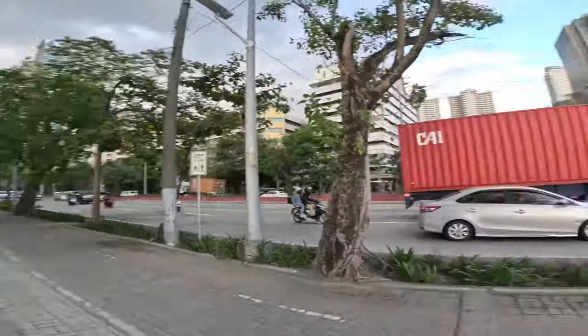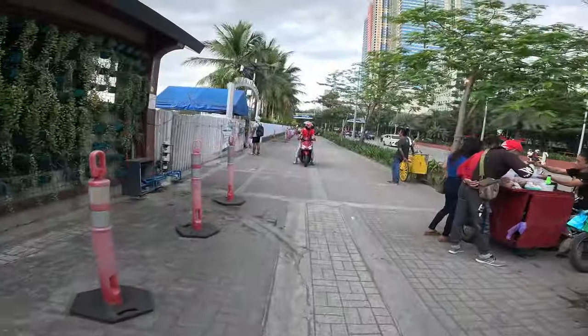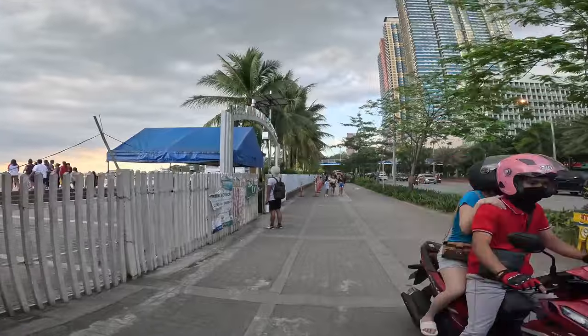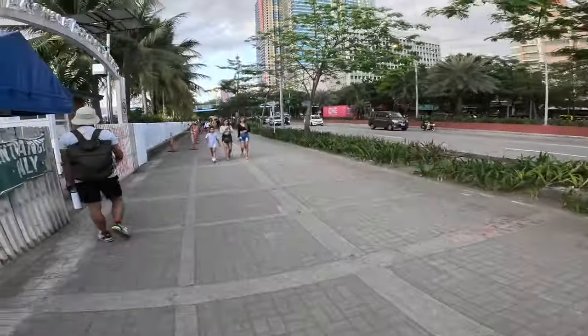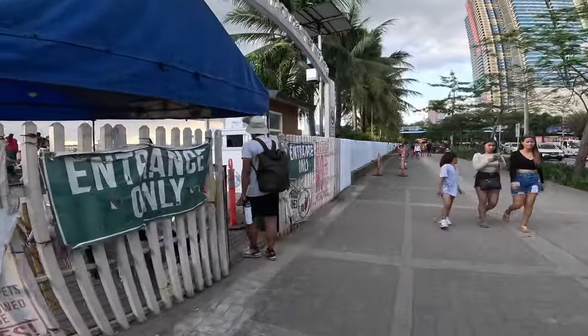Find the entrance. The entrance is just up here. And hopefully it's nice. I've heard good things about it. I've seen it on YouTube a couple times. Okay, I think this is the entrance. I'm sure it is. We're going here, maybe try some ice cream after. They have lots of street food, coconut, so nice.